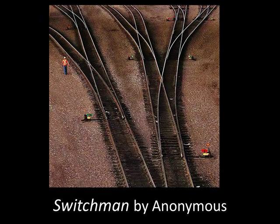This photograph, featuring railroad tracks with several diverging paths and a switchman, was created by an anonymous artist.